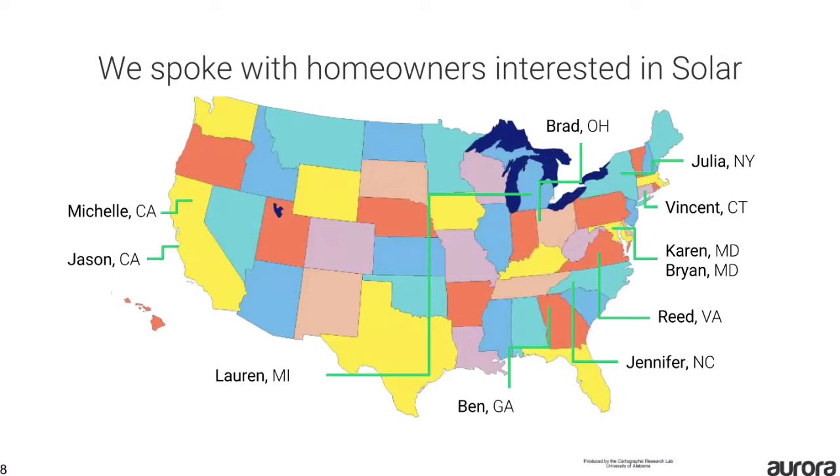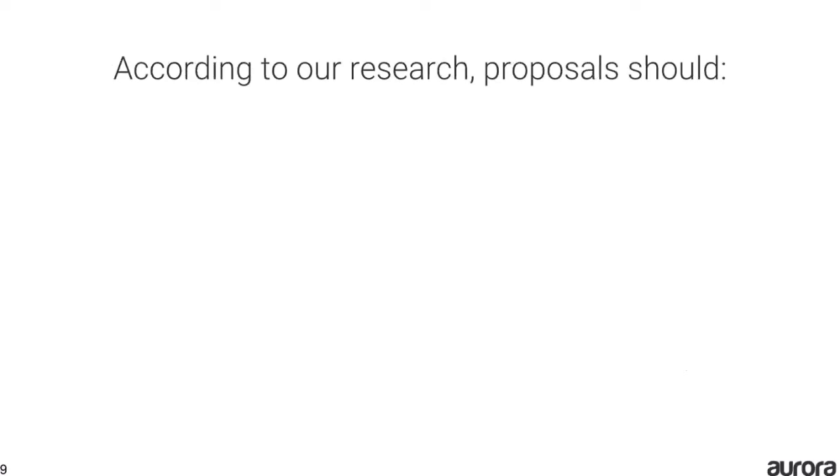And so what are those insights? So according to our research and work, proposals should, one, highlight the things the homeowner cares about. Now that's pretty obvious, but what are those things the homeowner cares about? So first is, a lot of homeowners will claim environmental concerns as a primary motivator to get solar. But ultimately, our research shows that the finances were the final decision-making factor. And rebates and incentives were actually a big part of that.